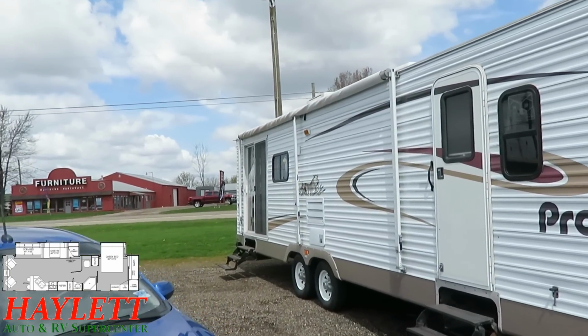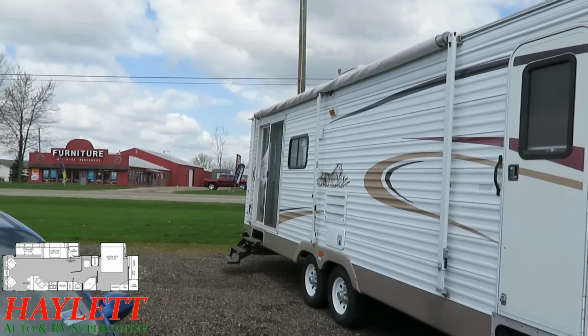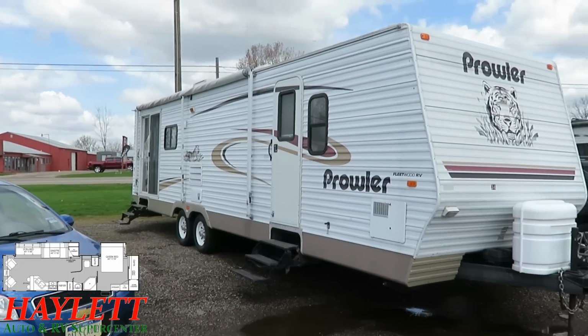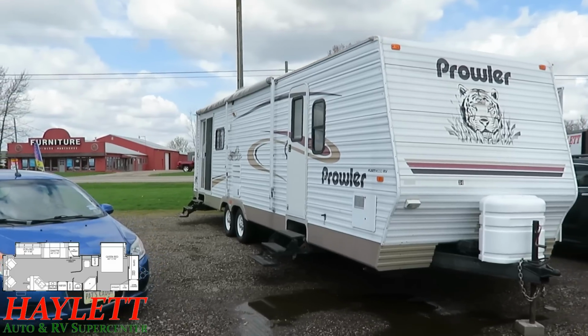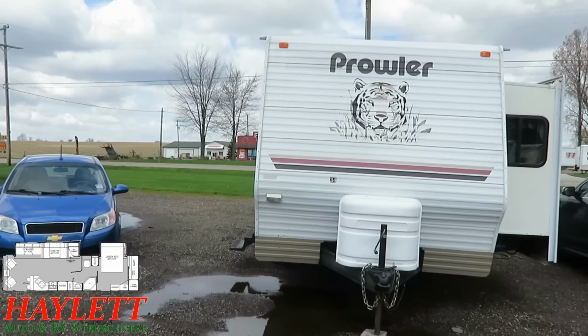I asked him about the awning over here. I noticed it had a little slack in it. He said the awning works fine. It's just got a little dip in it, which occurred on some of those older awnings over time, even with that center arm support. If they were left open long enough, if it rained a little bit, sometimes they would just kind of buckle a little bit, but it still works just fine.